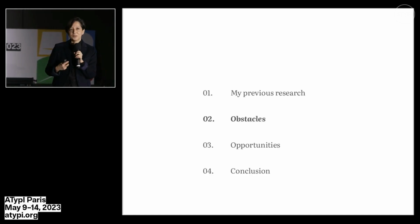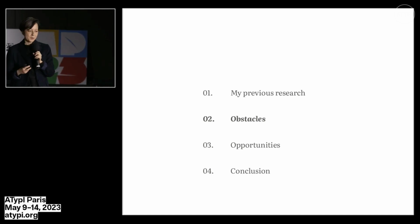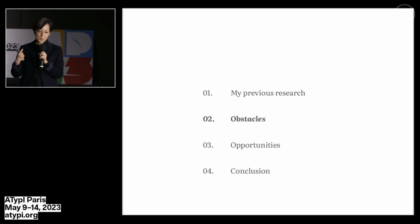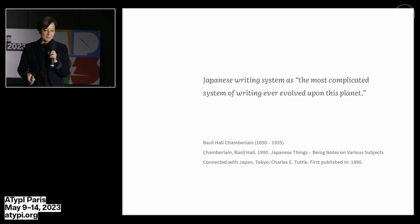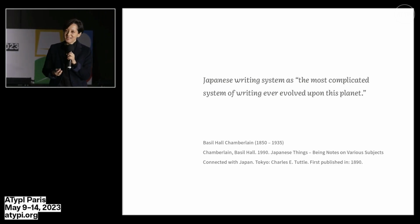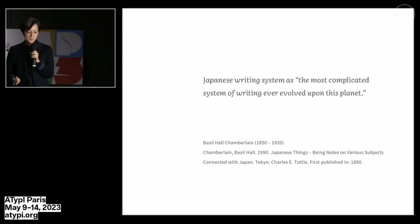And today, I want to talk about typesetting in Japanese, and especially the question, how can we emphasize certain wordings or certain phrases by using typographic means? Because Japanese is said to be the most complicated writing system in the world. And this has a long history.